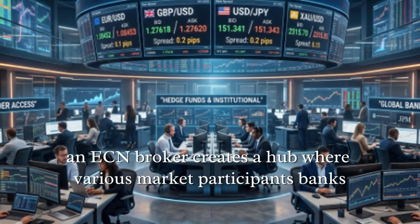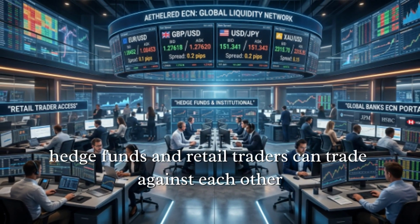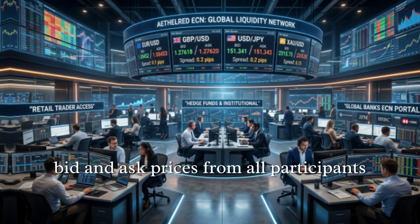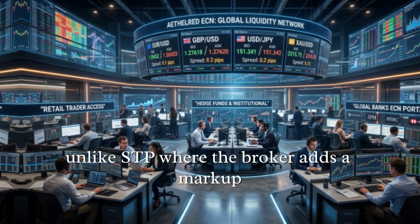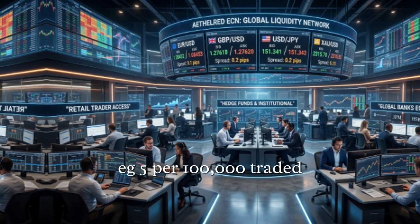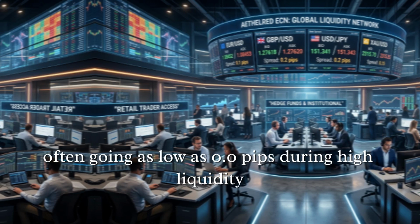An ECN broker creates a hub where various market participants, banks, hedge funds, and retail traders can trade against each other. The ECN displays the best available bid and ask prices from all participants. Unlike STP, where the broker adds a markup, ECN brokers charge a fixed commission per trade, e.g., $5 per 100,000 traded. Spreads are raw and variable, often going as low as 0.0 pips during high liquidity.